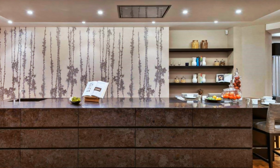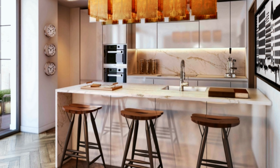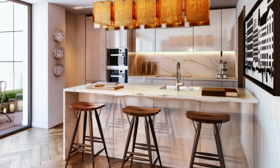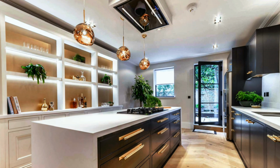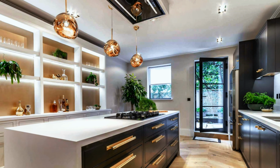Another kitchen with unique design. Small and cute kitchen design. Modern kitchen with elegant look.